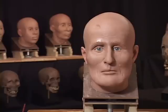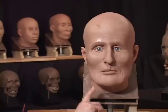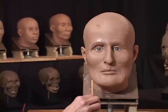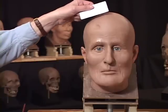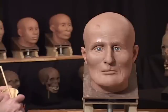Other things that were done to age her a bit was that even though she is not a heavy woman, I gave her a little bit of a sag here. I gave her a little bit of sag in some of these other areas because this happens as you get older. I smoothed some of the areas of her skull with a card to get it smoother and not lumpy.